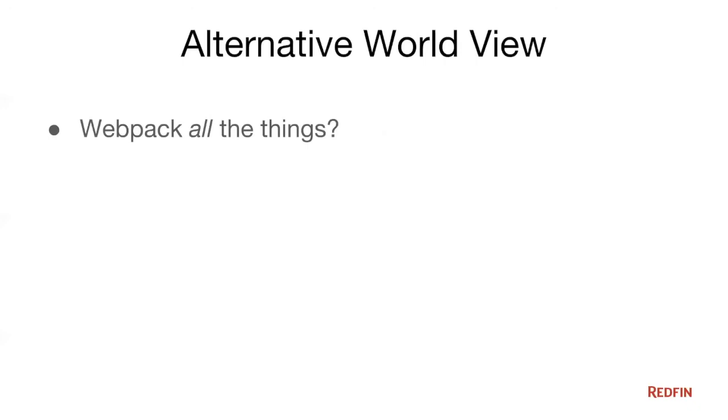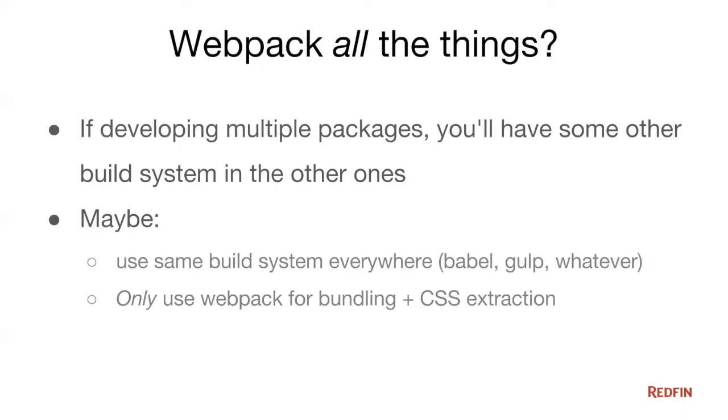And that works pretty well if you have a project that's fairly well contained, or if you have a development model that has all of your packages distributed and individual teams work on things and you manage them with pinned versions. But if you're developing multiple packages in a monorepo, it's kind of weird that you have this one package that has a bunch of Webpack config in it that's doing maybe Babel transforms, and then 40 other packages that don't. Maybe it makes sense to use the same build system everywhere.